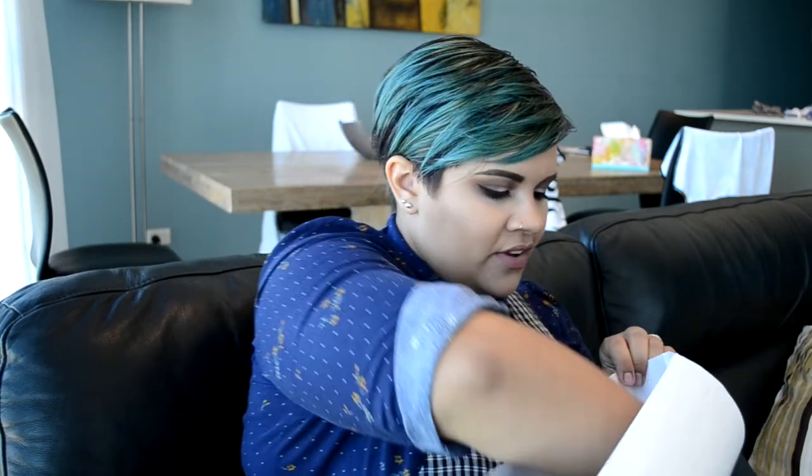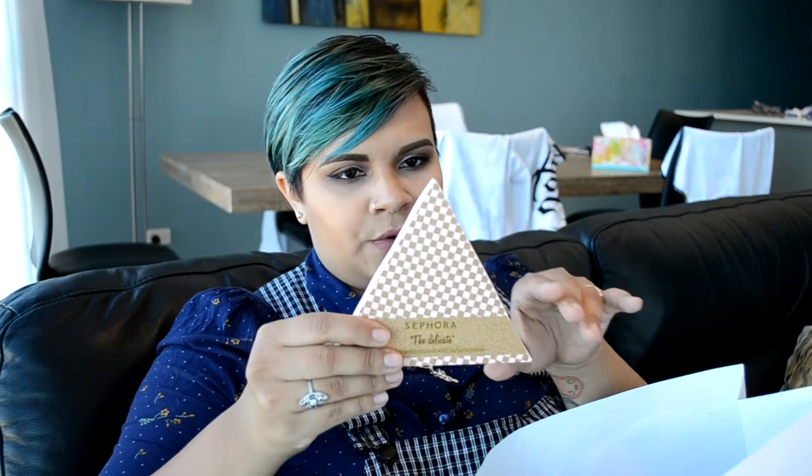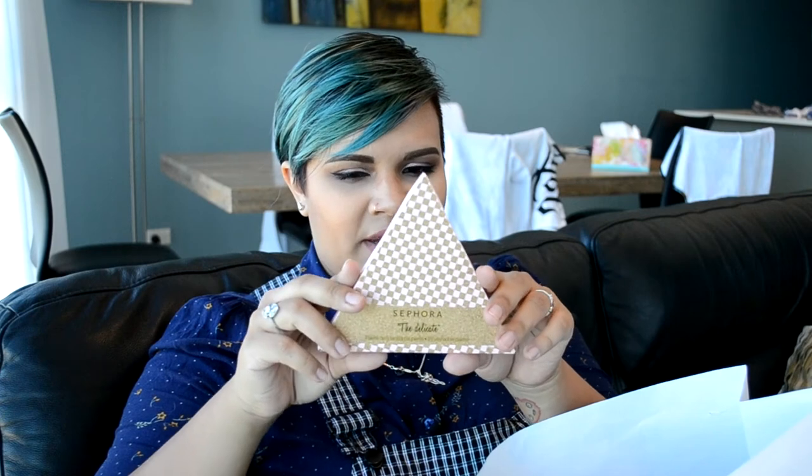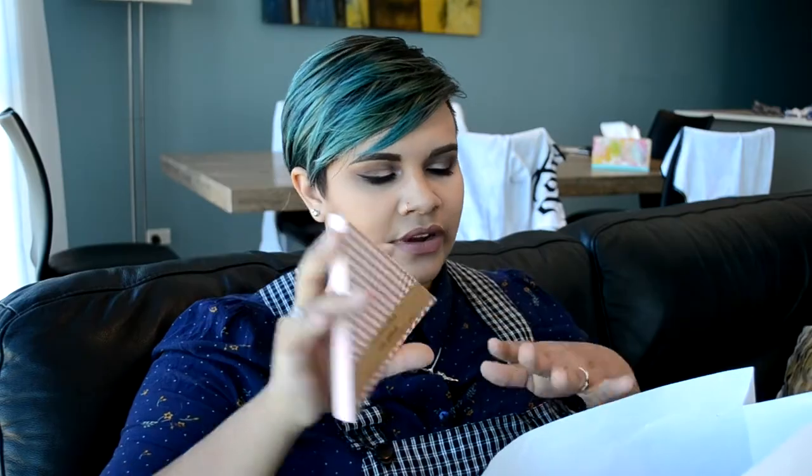So, from Sephora, I got some little buffing rectangles for my nails. I bought this really cute little Sephora brand eyeshadow palette. It's part of their little Christmas collection, and I got this one for my mom. It's got 9 eyeshadows. It's quite a pretty package. I would open it, but because it is for my mom, I'm not going to touch them.